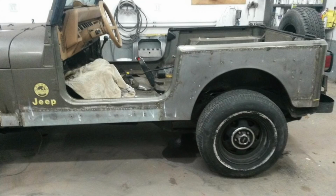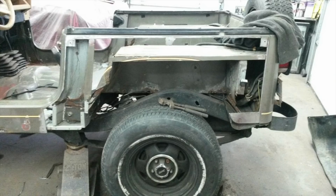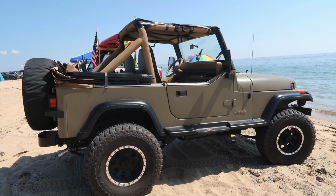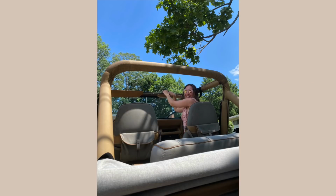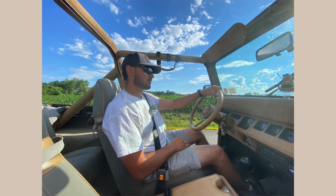Here's a picture of Connor's, what kind of Jeep was it? 1988 Jeep Wrangler. Okay, I thought that there was more to that. I could have said that. So here's the before and after of it. I think it looks so awesome. So I can't wait to see what he does with this truck.